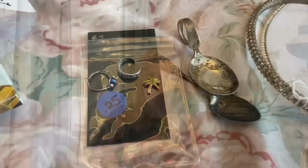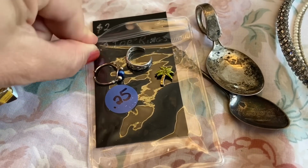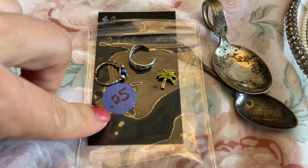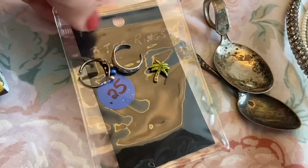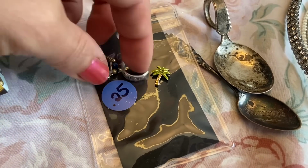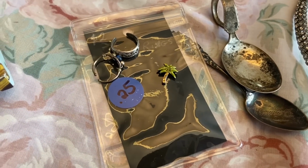Okay, so let me aim you down so you can see the rest of the stuff and the details on things. In the jewelry section, this is interesting. It's marked $2, but then it says $1 here, and I only paid $1. I did not see that $2 there. So maybe originally they tried to sell this somewhere else and it was donated and they marked it $1. Well, I picked it up.